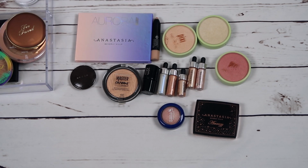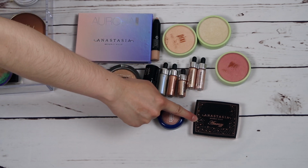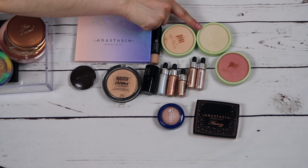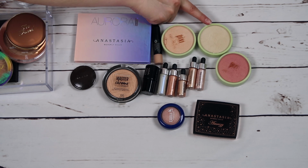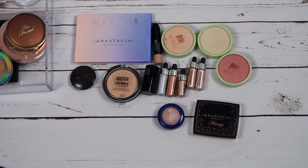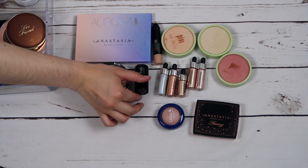And last but not least, we have the highlighters. I love highlighter so incredibly much. My absolute favorites are the Anastasia Amrezy highlighter. I am obsessed with the Pixi Glow Powder. It was the Aspyn Ovard collab. This is in the shade London Luster. It's my favorite. As you can see, the wording has completely rubbed off. I am also obsessed with this Barry M highlighter. This is in the shade Candlelit.